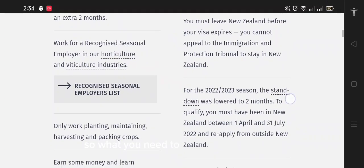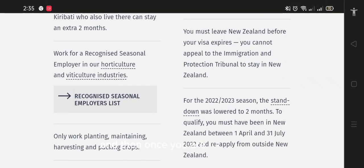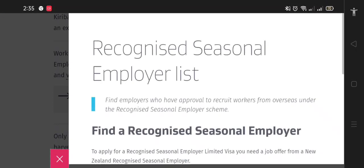for these jobs. So what you need to do, there's a website called seek.com. You need to go there and apply for these opportunities, guys, and it's not difficult. And then once you are on seek.com.nz, all you need to do is just type in farm work and horticulture, and it's going to bring you or give you an option of the agencies or the people on the other end that are employing. And all you need to do is come back to this website and then just click on the recognized seasonal employer list. It's going to bring you to this tab.